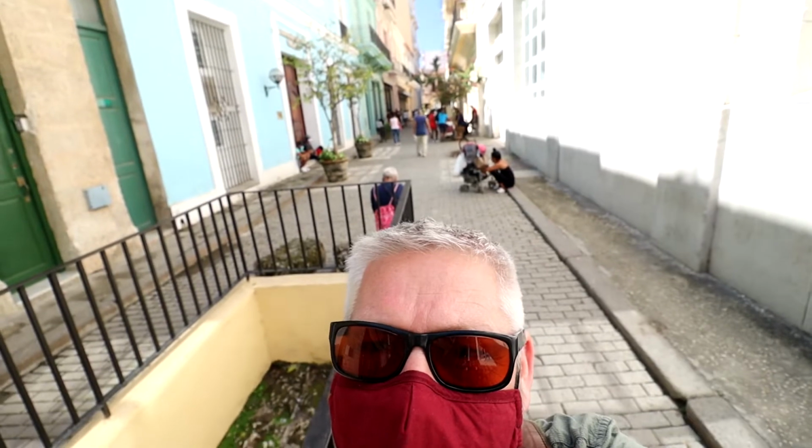The line behind me, if you can see, the line behind me is because Cuba has a food shortage, and these people are queued, they're waiting in line outside a government building for when food becomes available.